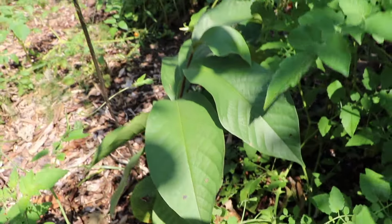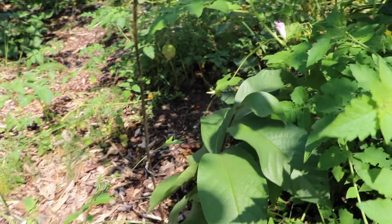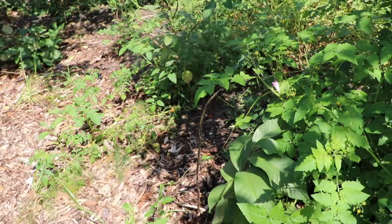I don't feel like pulling it out because I feel like that would just be wrong. So maybe I will have a pawpaw on the property in the future, one that just came up from seed, but I'll let it go naturally on its own.